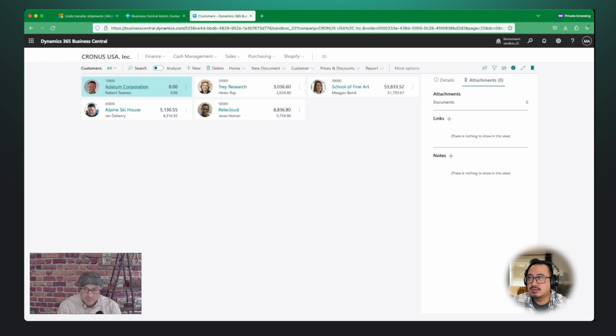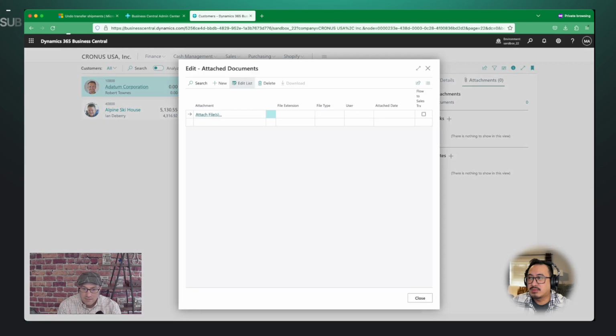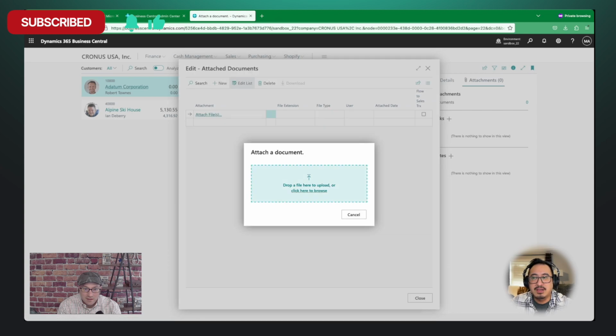So I'm in attachments, documents. I drill down into this numerical value of 0, and then I will attach a file. Typically, you'd have a separate window, and then you'd have to navigate to the file. Now you can actually have the option to just drag the file over. So it makes it a lot easier when you already have the file in front of you, you just drag it over, rather than having to navigate through maybe an inception of folders. So it makes it easier.